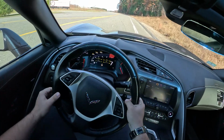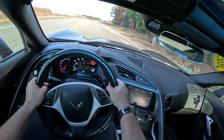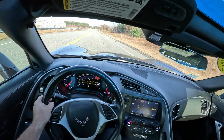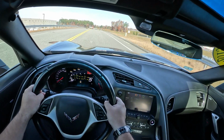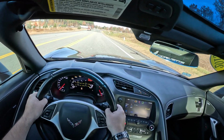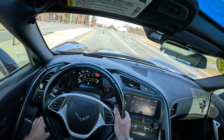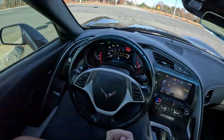8-speed torque converter auto. Kind of the tale of two transmissions. In the lower RPM, this thing is a very kind of slushbox type automatic, which I kind of do like, because it gives this car kind of touring abilities where you're not on edge the whole time. And it gives you nice crisp shifts when you want it.